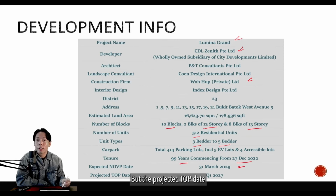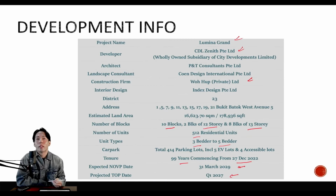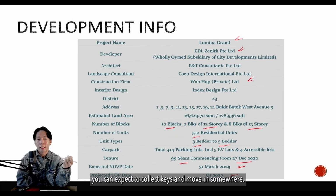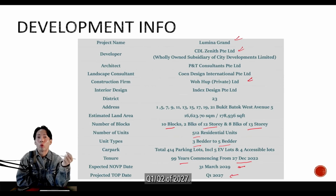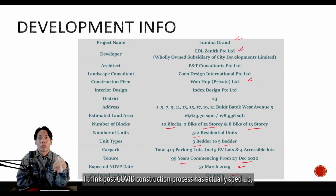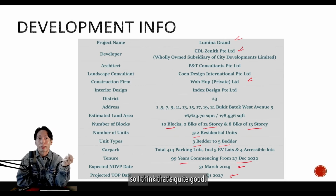But the projected TOP date, this one I think is very interesting, Q1 2027. So meaning to say, if you were to purchase Lumina Grand now, you can expect to collect keys and move in somewhere Q1, Q2 of 2027. So that's actually pretty quick, about 3 years lead time. Okay, so you don't have to really wait too long. I think post-COVID, the construction process has actually sped up. So I think that's quite good.